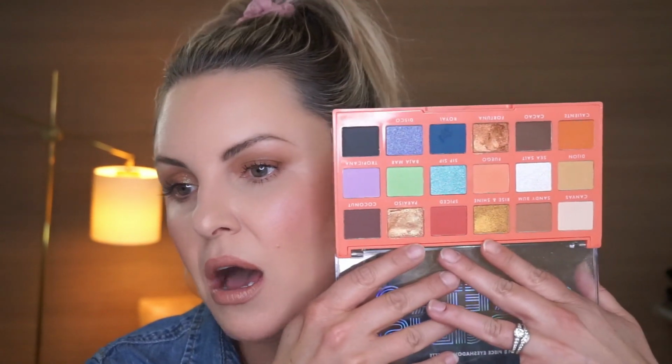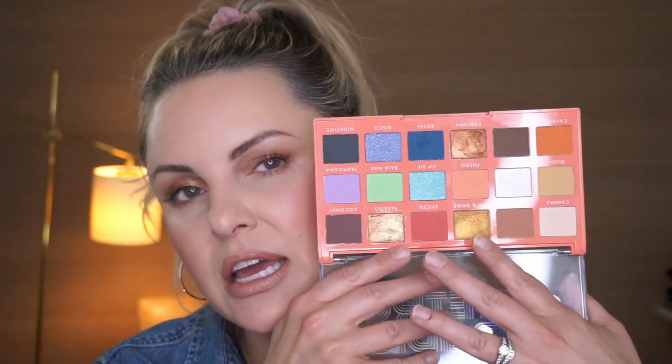It is such a good palette. You know, Elf makes some really great things. That J. Kissa palette actually is really fantastic too, but I love this. I think they have such fun colors, and I love that they have a navy in there. Black. They're only missing like a base color for me, but today I have on this palette all over my eyes.